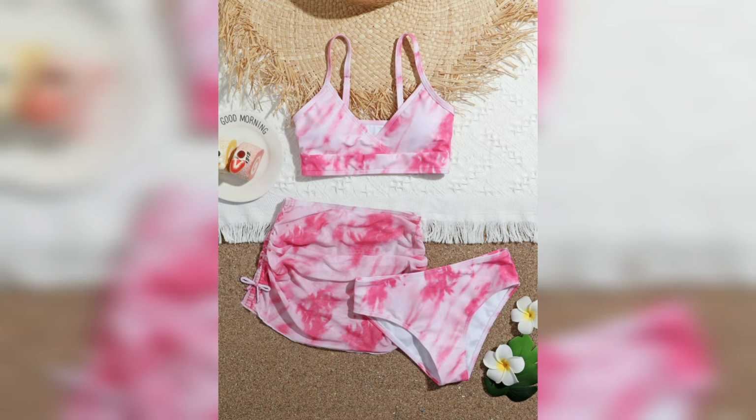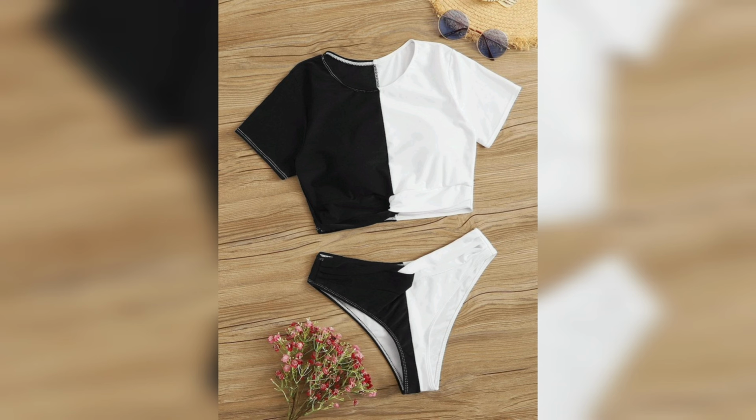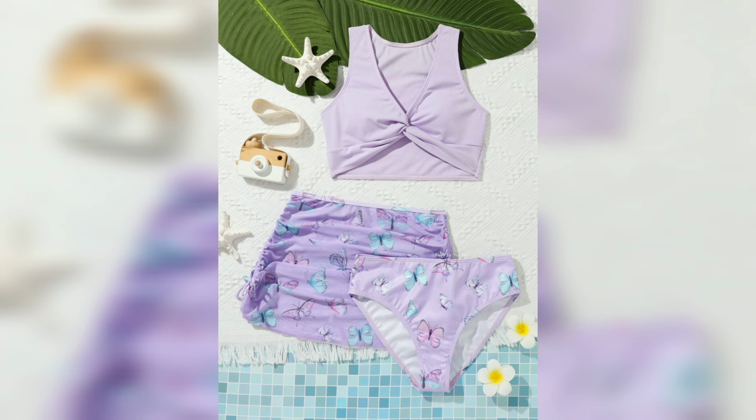Let's explore a few more aspects of swimsuits for teenage girls. Water-resistant technology. Stay comfortable and chic with swimsuits that incorporate water-resistant technology. These fabrics are designed to repel water, ensuring a quick drying experience after a swim. This feature is particularly handy for teens who love to go in and out of the water throughout the day.